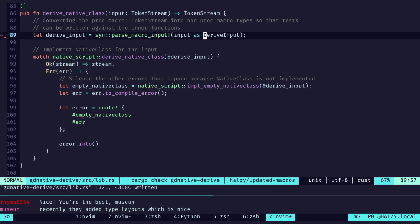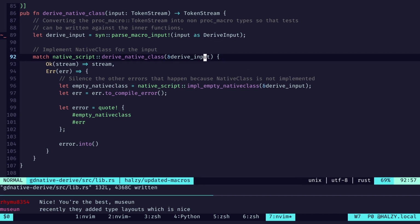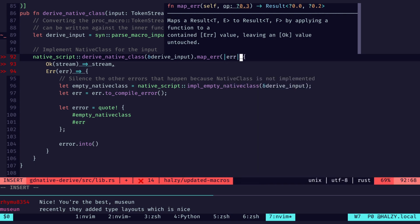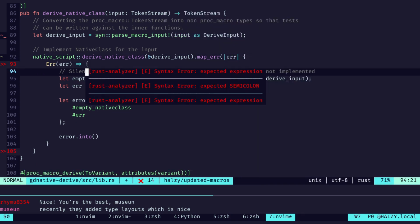All right, there we've got our parse_macro_input as DeriveInput. Now if we look at this, in this case, let's do the map_err instead. Map error, save error. That goes through.